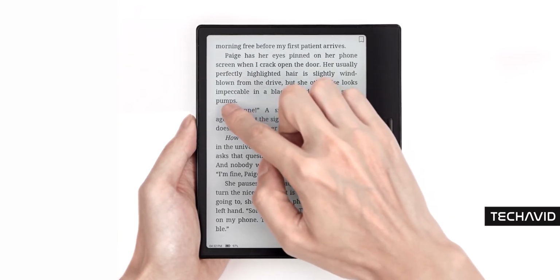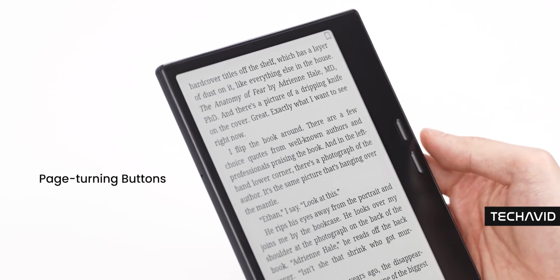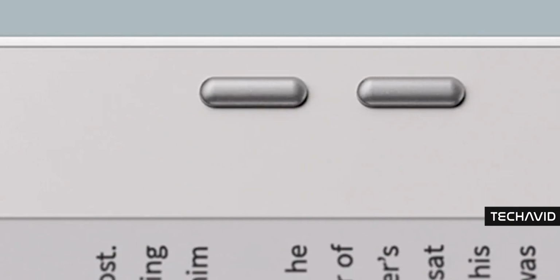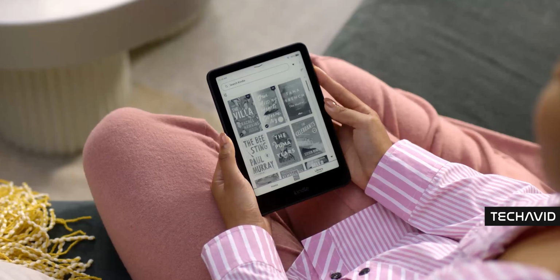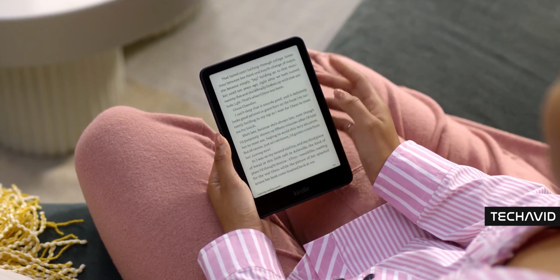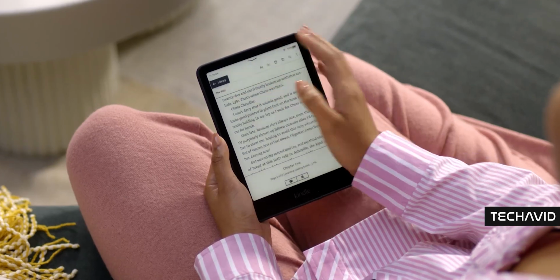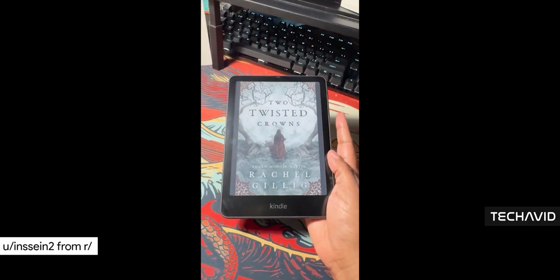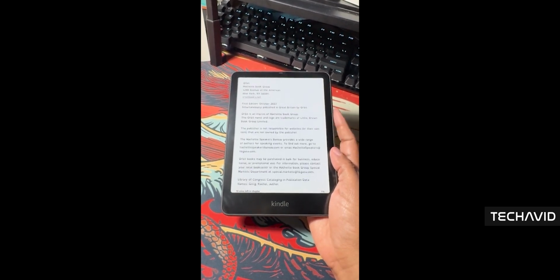Here's where it gets fun. A little battle of old school versus new school. The Boox Go 7 brings back physical page turn buttons. Super satisfying and great for one-handed reading. Kindle, no buttons, just tap or swipe. But the signature edition does introduce a gesture called double tap to page turn. Tap the back or sides and boom, next page. It's subtle, but kind of futuristic.